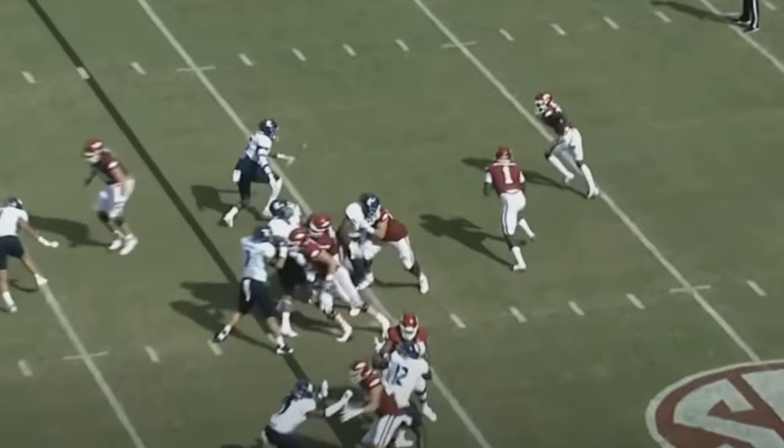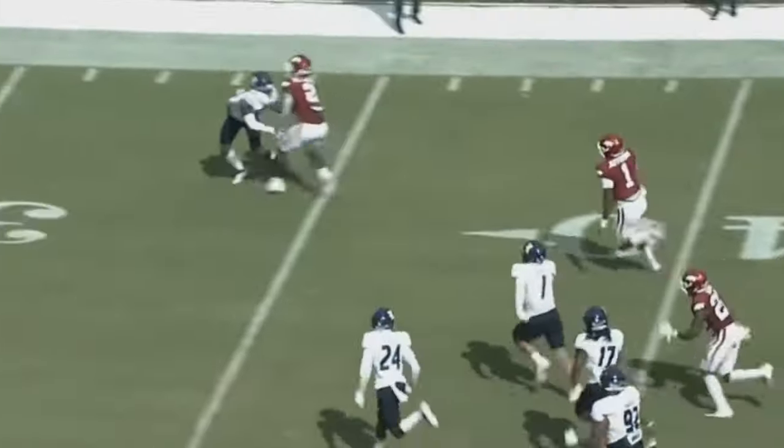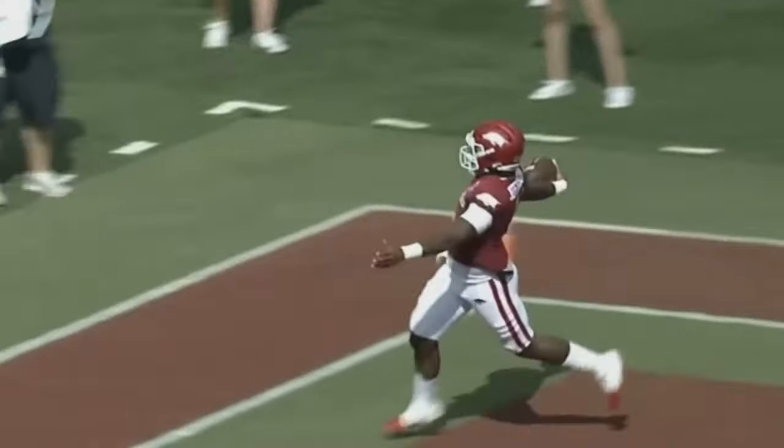We'll just watch it real quick. Nice design quarterback run there. Good blocking as well, and able to pick up a huge play. I know it gets called back, but just an example of some plays I think Arkansas will need to do to beat Texas.